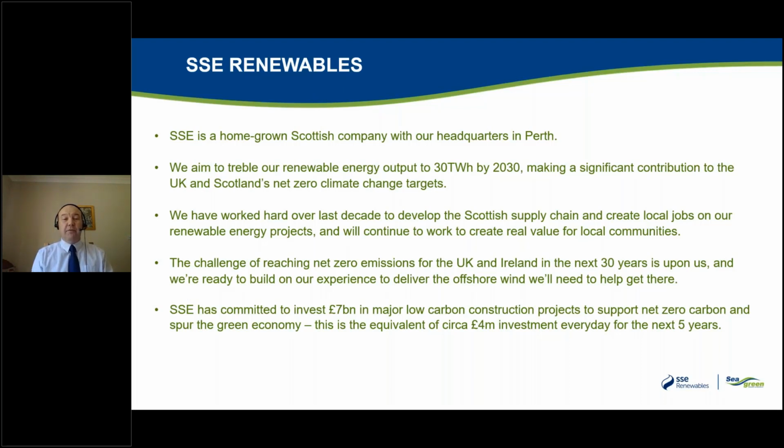SSE has committed to invest £7 billion in major low carbon construction projects to support net zero carbon and spur the green economy. To put that into context, people get carried away with the numbers, it's the equivalent of circa £4 million of investment every day for the next 5 years. That's SSE's element, and that's just on the bits where we are joint venture partners and other things. That's not the total investment of all our projects. That's just what SSE is putting in, including our share in joint ventures.